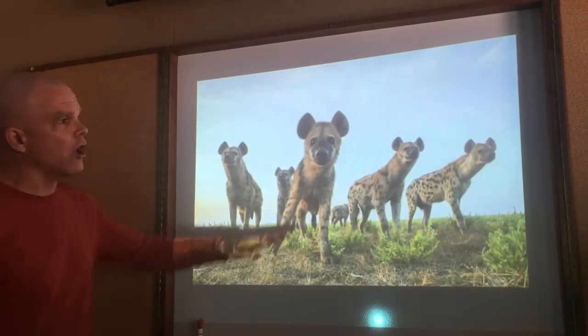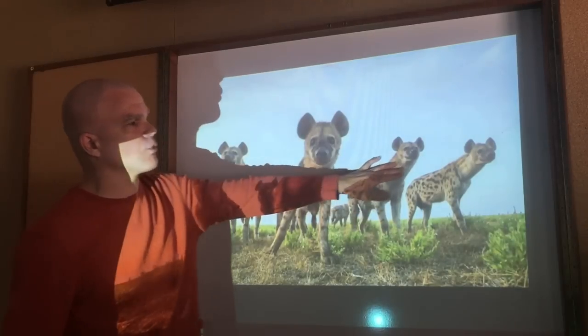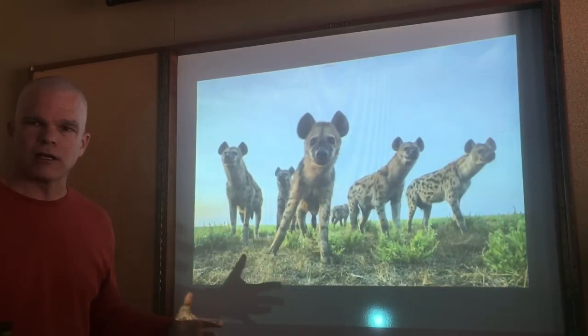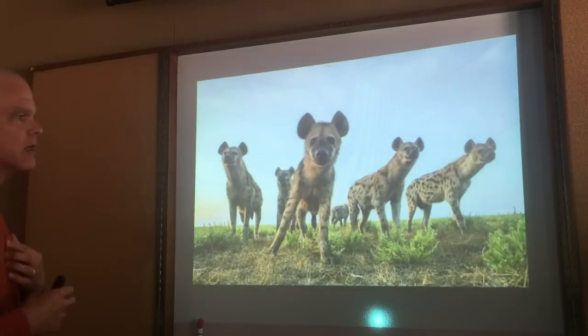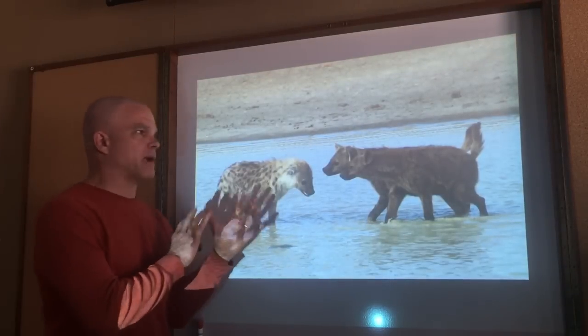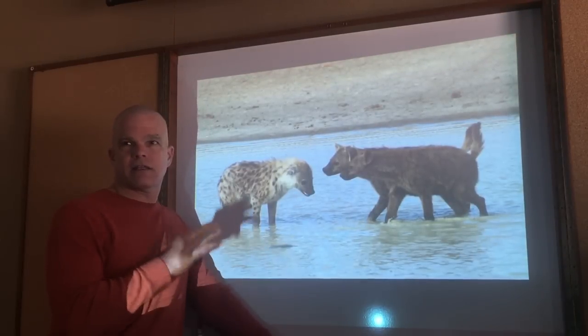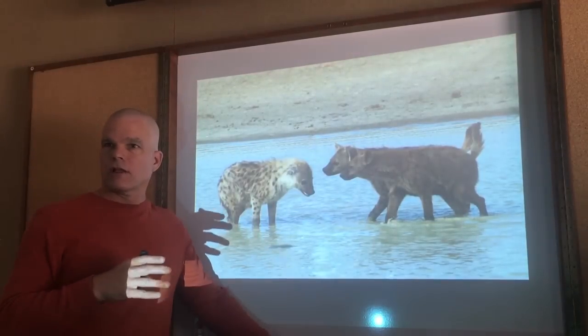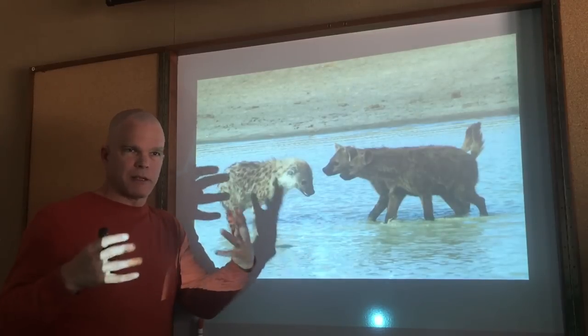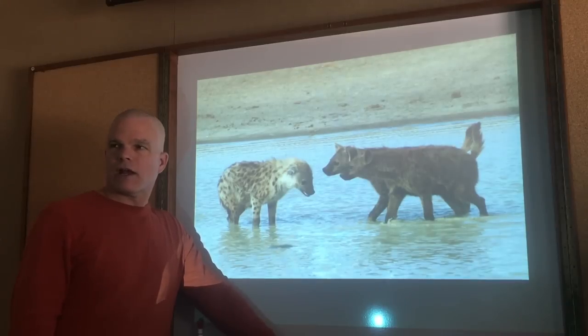It looks like somebody crossed a giraffe with a dog. They've got these really long necks. The proportions of them just feel off. They're behaviorally utterly fascinating. They live in these social clans led by females. So these are big matriarchal posses of hyenas running around out there.